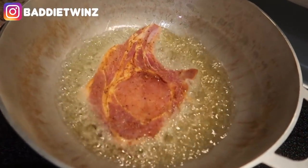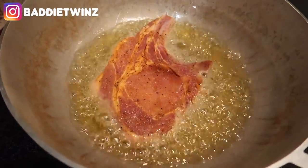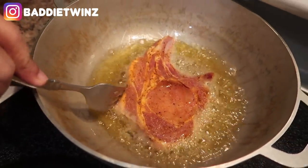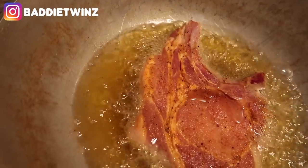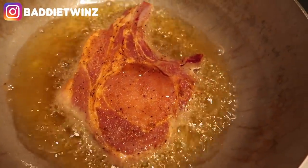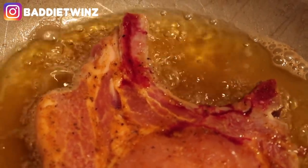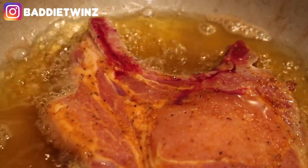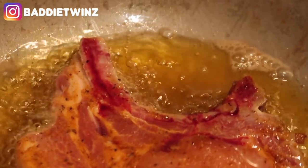Look at that, guys. Hear that sizzle. Ooh, this pork chop is so thick. Baby. This is gonna taste so good. So we're gonna let each side fry for about 5 to 8 minutes. Let it get that nice golden color. And our stove is on medium high. Look at that blood leaking from the pork chop, guys. That means it's frying, it's cooking. We're excited. Pork chop in our belly.